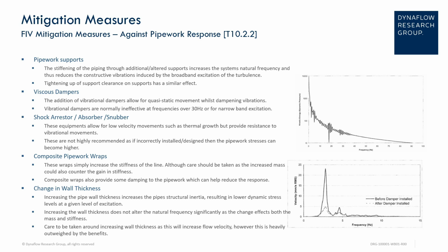We can also use composite pipework wraps, which help to increase the stiffness of the line, thus helping to provide some damping to the pipework's response. And lastly, increasing the pipe wall thickness increases the structural inertia of the pipe, therefore decreasing dynamic stress levels at a given level of excitation.